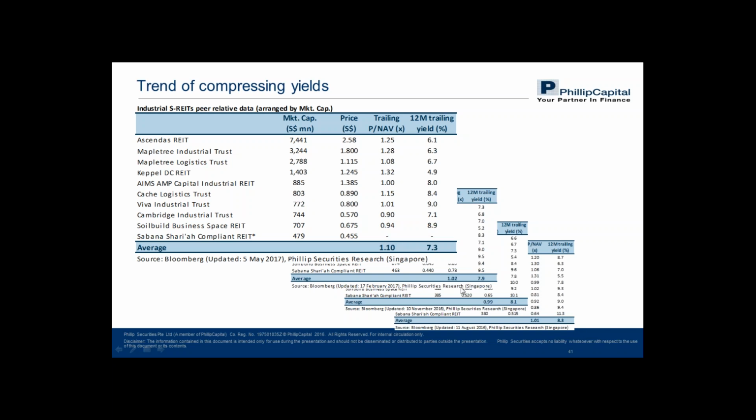These three tables behind are what we showed in the last few quarters. You can see that the yield has been compressing for the industrial REITs, and likewise the price to book has actually gotten more expensive across the last few quarters.